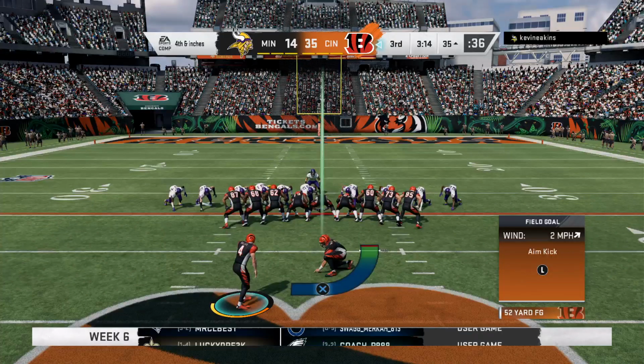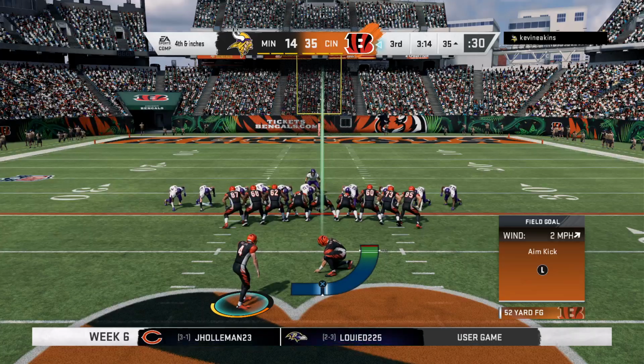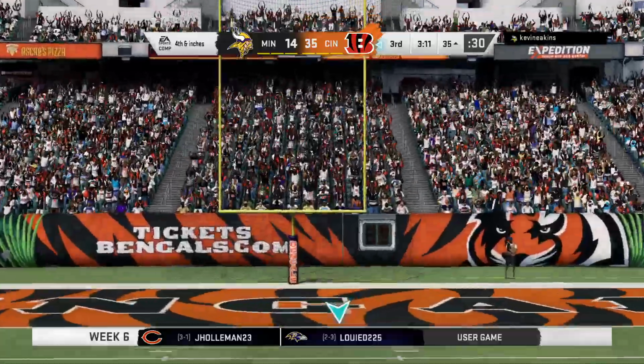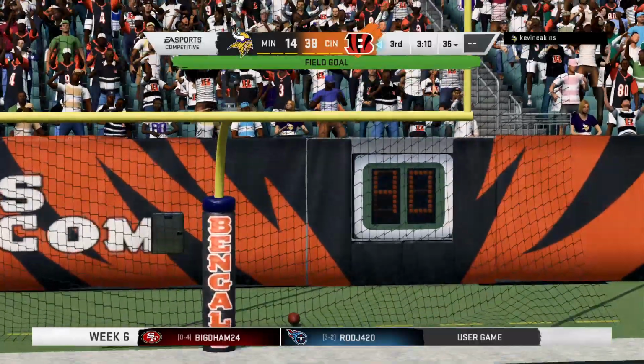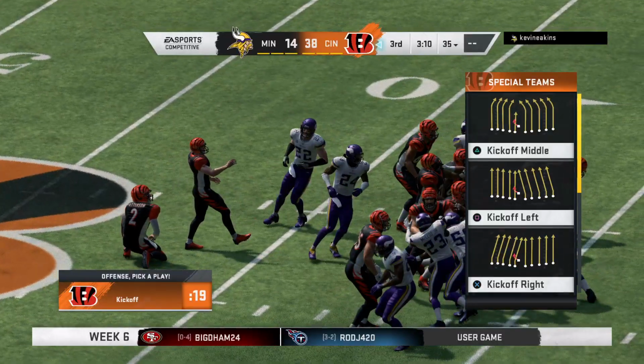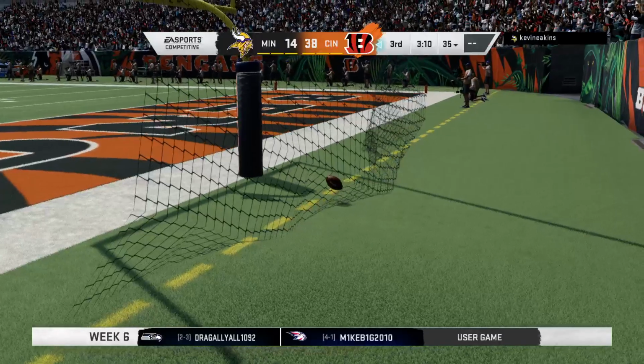Here's Randy Bullock now as he'll go for the field goal. This will be kicked from the 42. It's a 52-yard attempt. And this is good. He got just enough to clear the crossbar as he drops it in from long distance. And that will extend the lead out to 24.